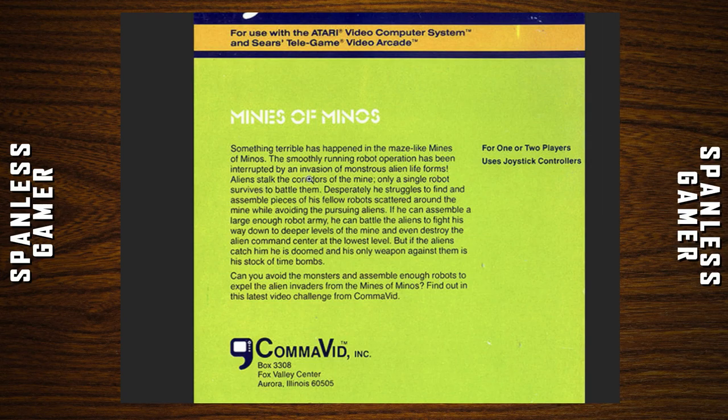In a maze like Minds of Minos, the smoothly running robot operation has been interrupted by an invasion of monstrous alien life forms. Oh no. Aliens stalk the corridors of the mine. Only a single robot survives to battle them. Desperately, he struggles to find and assemble pieces of his fellow robots scattered around the mine while avoiding the pursuing aliens. If he can assemble a large enough robot army, he can battle the aliens to fight his way down deeper levels of the mine and even destroy the alien command center at the lowest level.